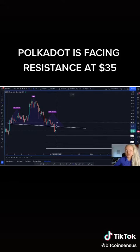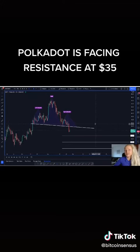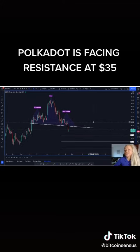But if we're closing inside again and we see the retest of the neckline as a new support, the market can then continue to the upside. But we need to see, first of all, how the market is behaving around the neckline to then make the decision on what to do on Polkadot.